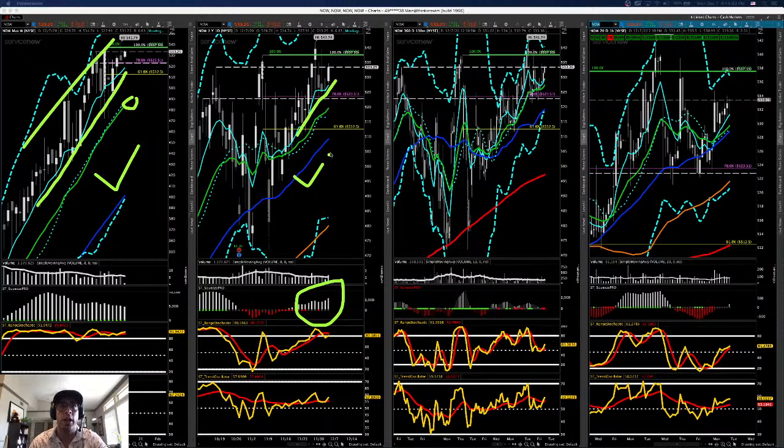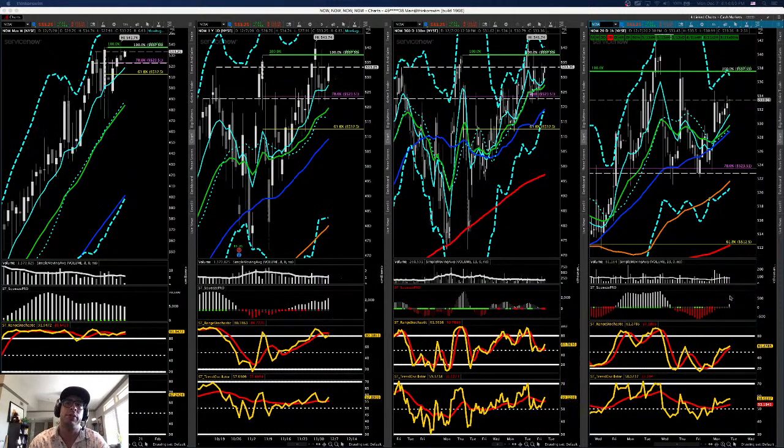The daily gets a check, and then you start looking for sub-time frame squeezes. So in this instance, you have an almost perfect 130-minute squeeze right here. And then you have a very nice hourly low compression squeeze that's just starting. So I actually didn't get a position in this today, but this will be one of the top ones that I look at tomorrow. In terms of what I did add today, added some Etsy.